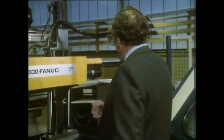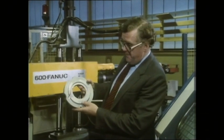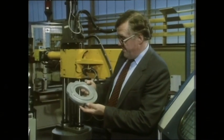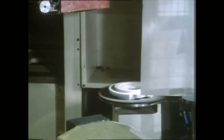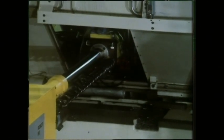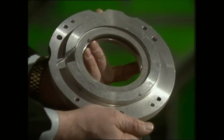The problem arises when you have to deal with an asymmetrical component, something like this. The robot has to recognize it and position it in the appropriate position on the tool. That's what this machine's doing. The component is placed on a turntable underneath a camera, and this provides the input to a vision system. The part is rotated until the system recognizes a pre-programmed feature. The turntable then stops, and the component is picked up, properly aligned for putting it into the machine tool. Well, this is the part that was made on that machine, and it really is quite irregular.